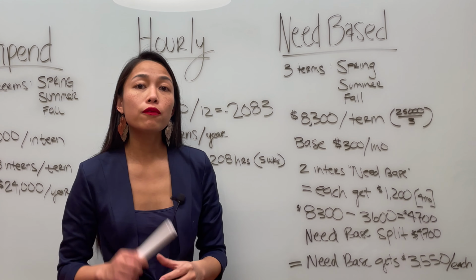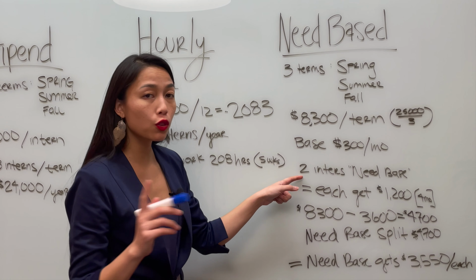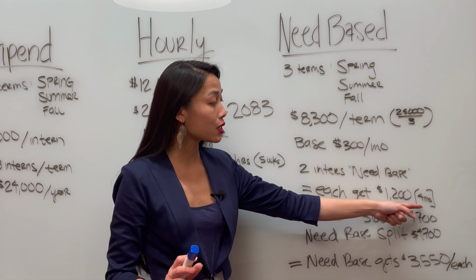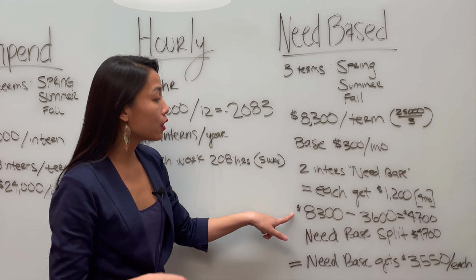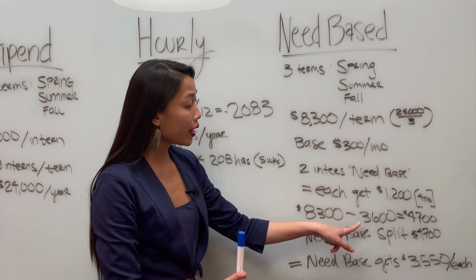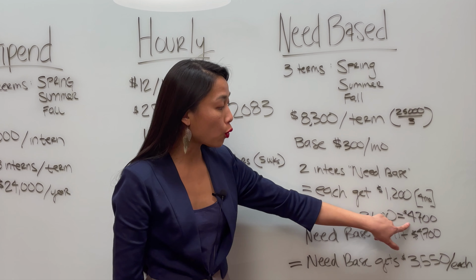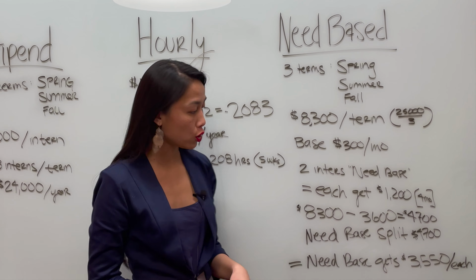Now, let's say for that one term, the office hires 3 interns. And 2 of the 3 interns are need-based. So how that would work out is that each intern will get $1,200, because let's say that's for 4 months of work. So each intern gets $1,200, and then the remaining amount, the $8,300, which comes per term, minus $3,600, which is 3 times $1,200, you'll be left with $4,700 to now divide amongst the 2 need-based interns.